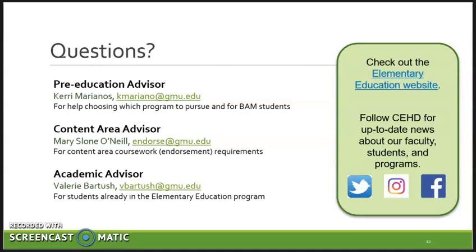Mary Sloan O'Neill is our content area or endorsement advisor. And I am Valerie Bardish, the academic advisor for the program. When a student is ready to change their major to elementary education, they can contact me and I will help them with that process and advise them until they graduate from the program.